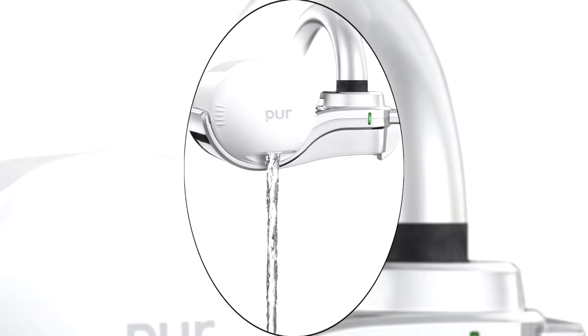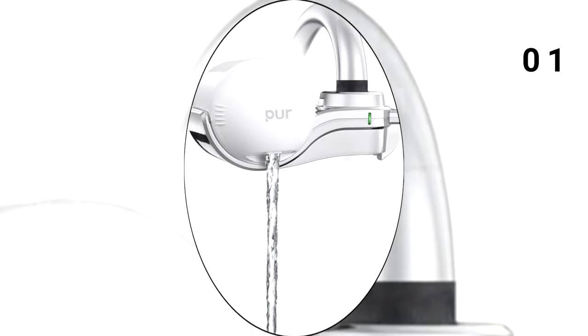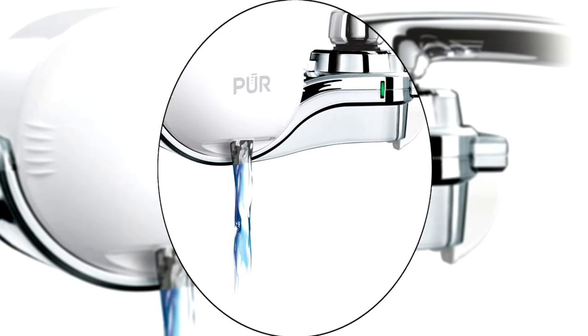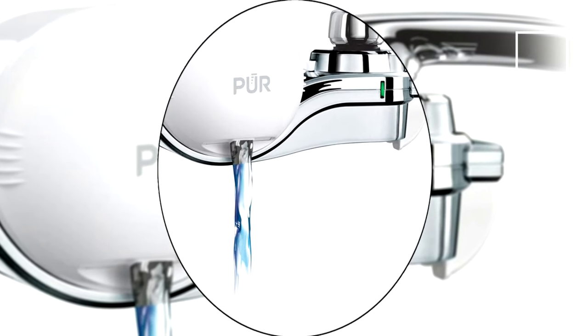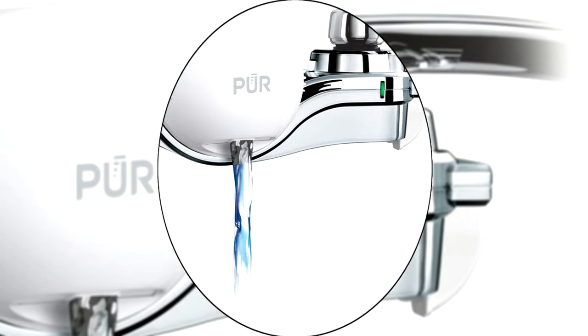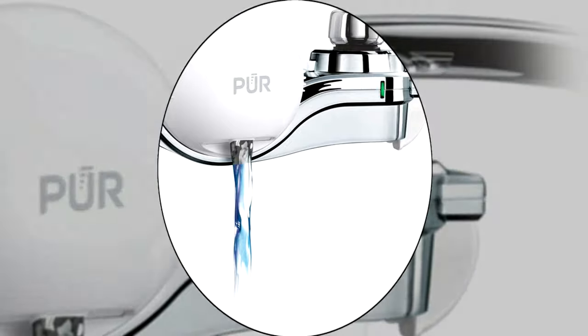Not only is this a certified filter that removes 99% of lead and 96% of mercury, it also provides up to 100 gallons per filter and features a filter indicator light. If you'd like a filter that can purify while adding great taste to your water, this is the perfect option.